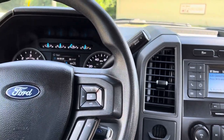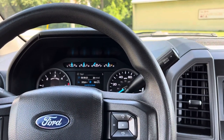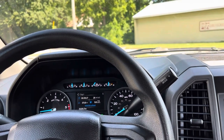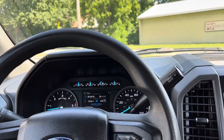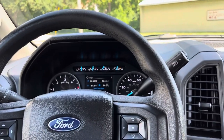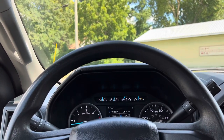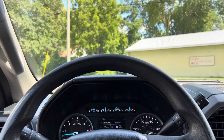This one's gonna be priced below most of the ones online for sale right now that are a year or two old with low mileage. And I really like this 7.3 that Ford's come out with. I've had it in a couple of service trucks. It's got a lot of power. So I really like this engine.